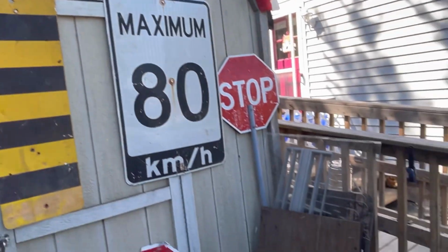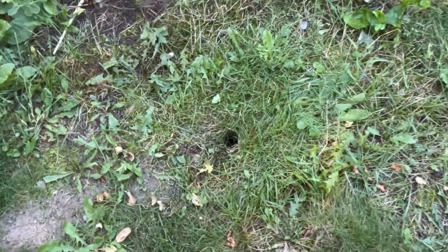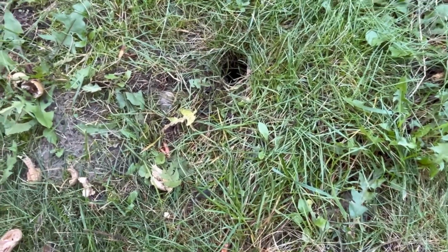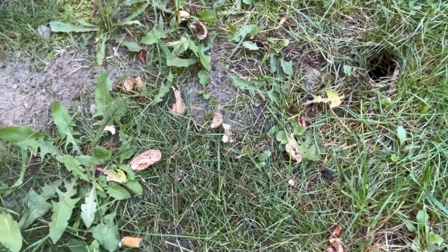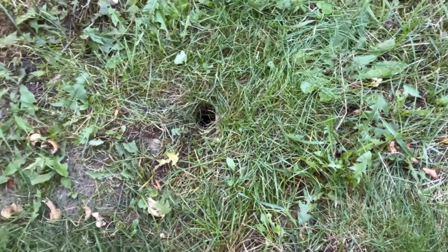Today we're doing something just a little bit different. We're out here at the front shop where we work on all our cars and stuff, and we've got a little hole in the ground. The little chipmunk we've been feeding for the last couple of days and stuff. He keeps coming up and visiting us, so we figure, why not take care of him?